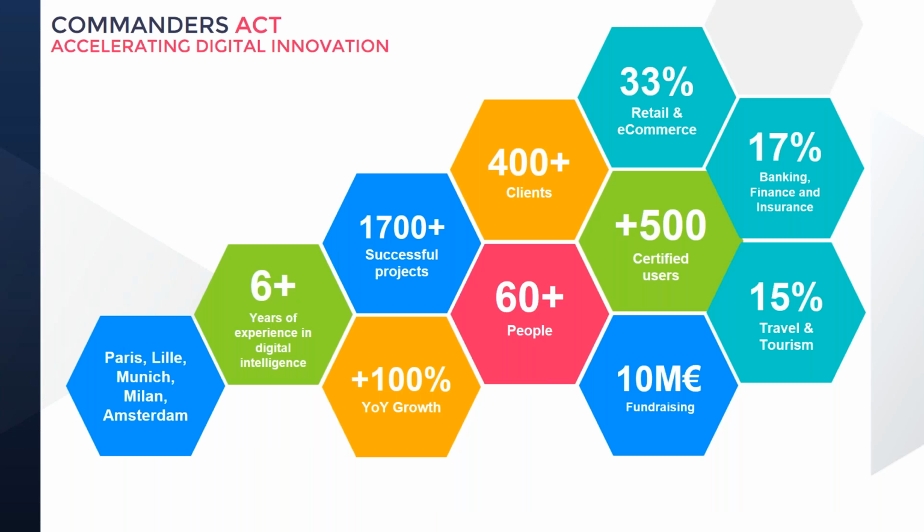In terms of facts and figures, you can see on the screen a few figures describing the company. We have a little bit more than 6 years of experience in digital intelligence, working on the 4 components I just described. We now have more than 400 clients. We are a 60 people company, 60 to 65, with operations in 4 locations. Paris is our headquarters. Lille is the office for the north of France, where a lot of e-commerce companies are located. And then we have our international teams located in Munich, with Timo Fonfort, in Milan, in Italy, with Marco Frasinetti, and with Steven Delbecq in Amsterdam. So that's the way we work today.